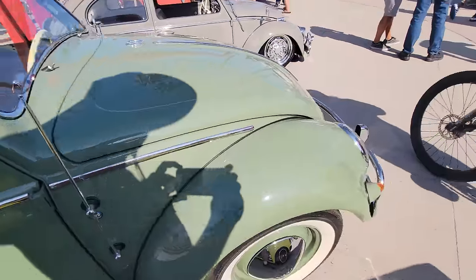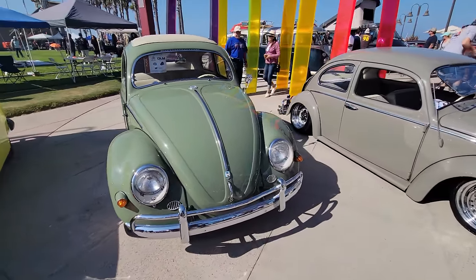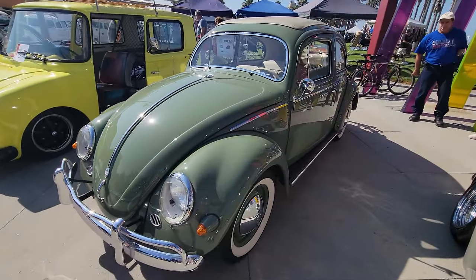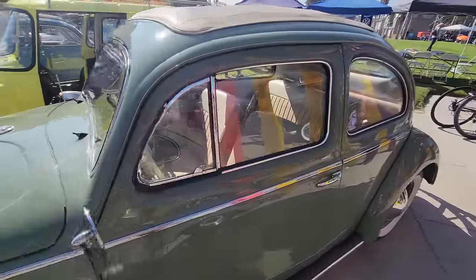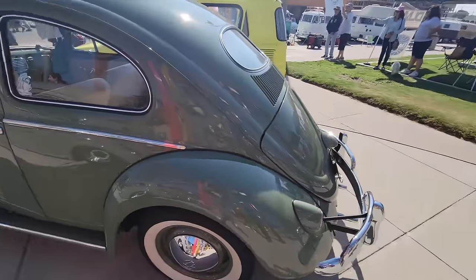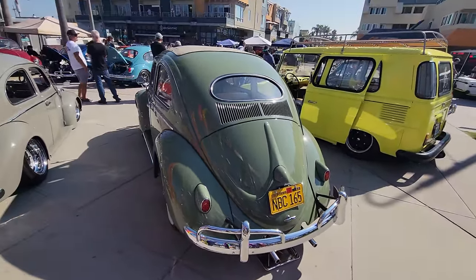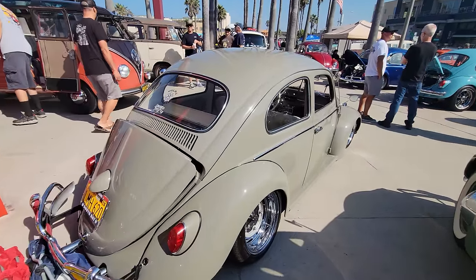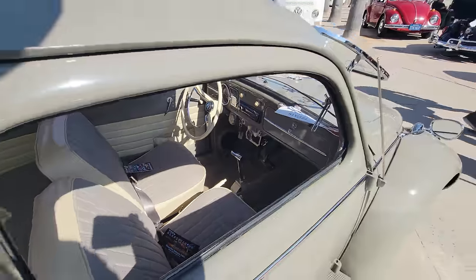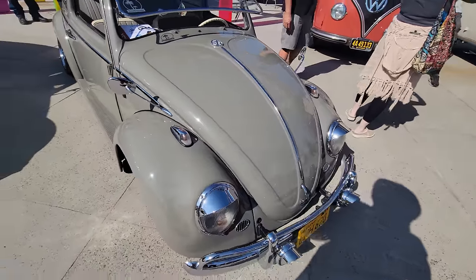Really nice oval rag here. Super nice, man. This one here is absolutely beautiful. Every piece of chrome is just super shiny. Really good job assembling the windows. Look at that. So we got another 60s, but I think 62. I was looking at the tail lights, I didn't see. 62 or 3.